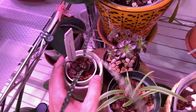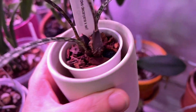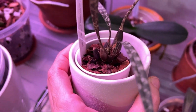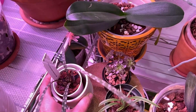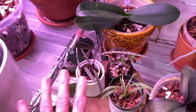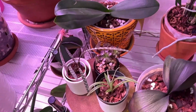And I thought I saw a new growth on my little snake plant here, but I might have just imagined it. Maybe I was just hoping for one, and I thought I saw one. But I did just put a little bit more bark just so that the roots as they're growing in don't get aerial, because from what I understand, these like their roots in the media instead of above it.